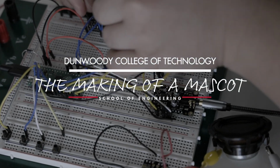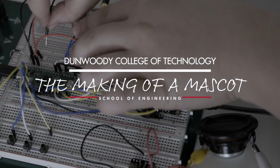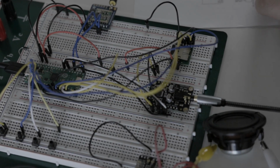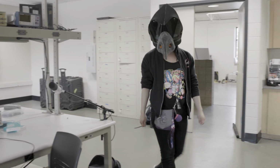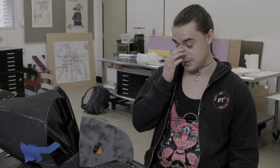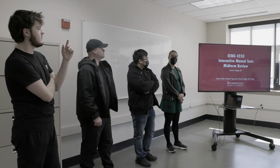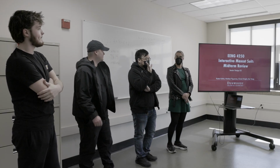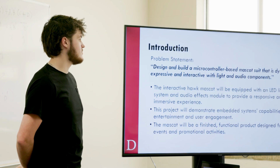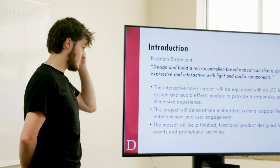I think it's exciting because we are making something that's just not for us. Initially, it was one of my peers' ideas to do a mascot suit. This is for our senior design project on electrical engineering. We're putting together a mascot with electronics inside of it. It will be equipped with LED light systems and an audio effects module to provide a responsive and immersive experience.